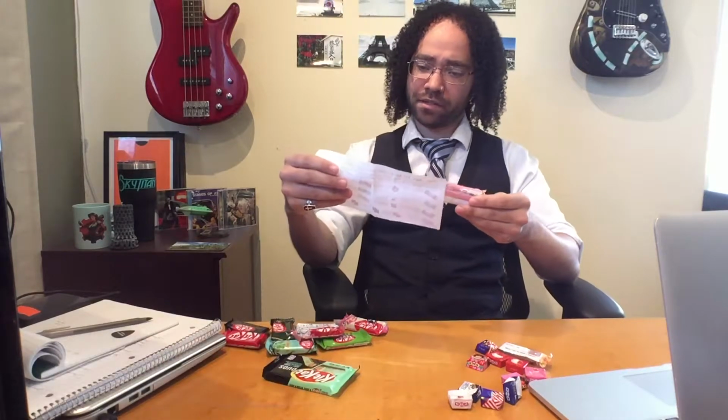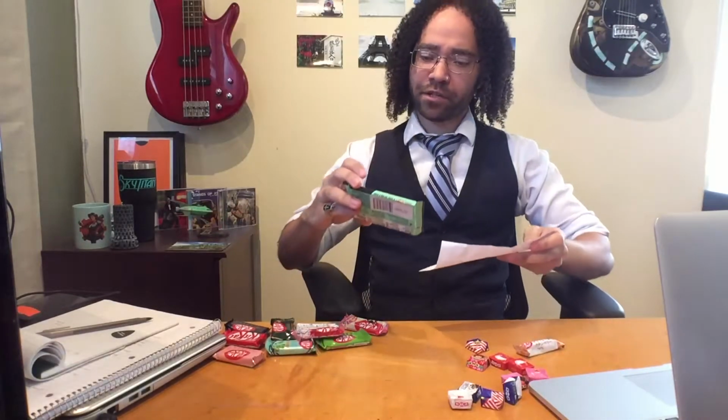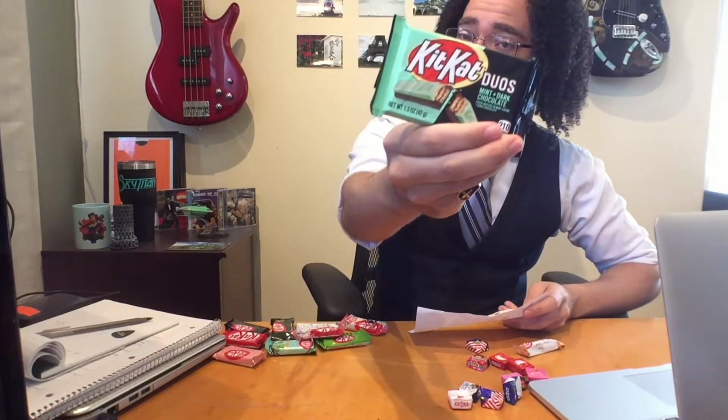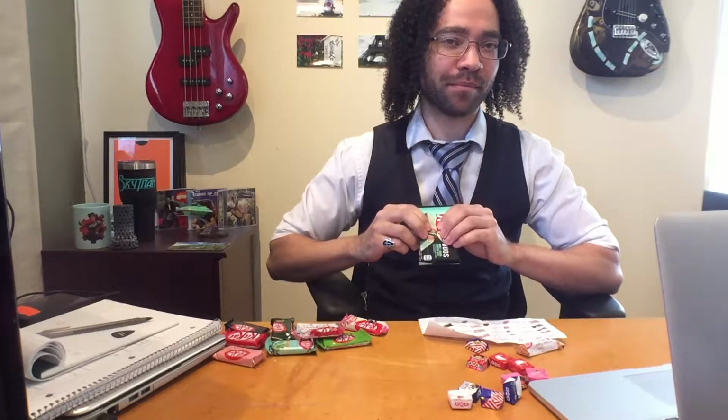All right, so this is the raspberry Kit Kat. And then this one, we actually picked up here at the store, mint and dark chocolate Kit Kat. I was like, the dark chocolate or regular chocolate? No, mint and dark chocolate. So, that's just a bonus one. I've actually had this one. We had two. Sorry, I couldn't wait. It's delicious, and it was there.